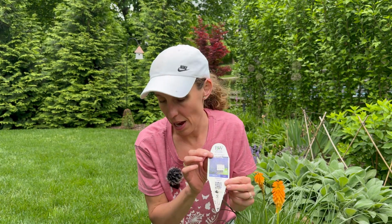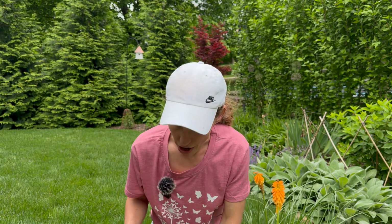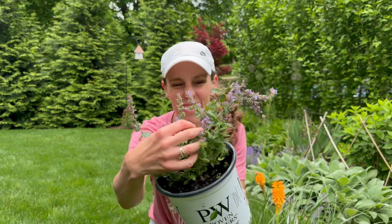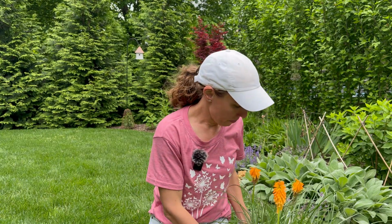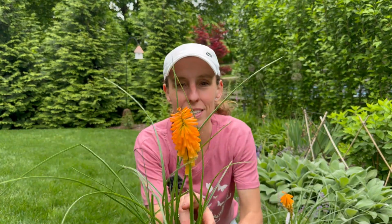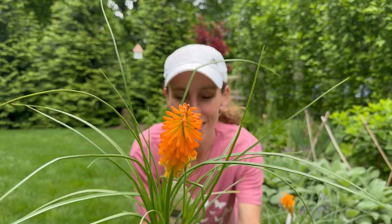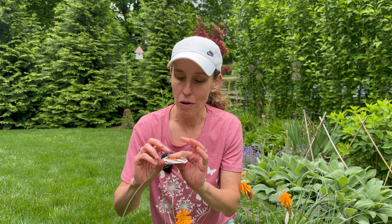But I am looking forward to adding more of this cat mint to the garden, and I'm gonna figure out how to group it a little bit better all together. So there's the second one, kind of not looking the best right at the moment. And then I have 4 of these Orange Blaze Nepeta. Isn't that so pretty? I am going to group these with my black-eyed Susans and coneflowers.